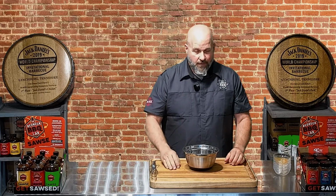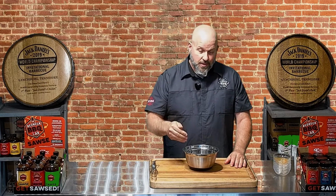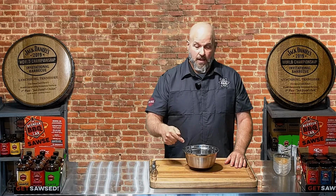So there you go, folks. That is a traditional North Carolina barbecue sauce. And I'm not calling it a dip, I'm calling it a sauce. Just because it isn't thick and sticky and gets all over me and stuff doesn't mean it's no more of a sauce than anything you find in Texas, anything you find out in Memphis or in Kansas City. This is North Carolina. So, there you have it.